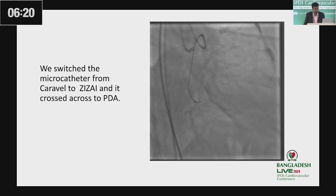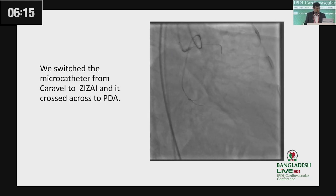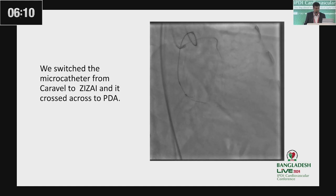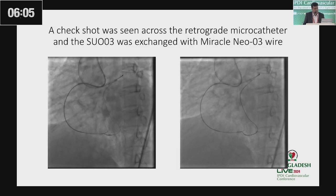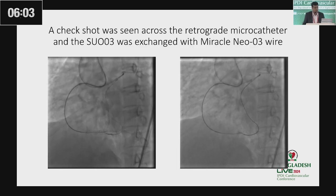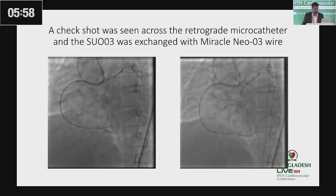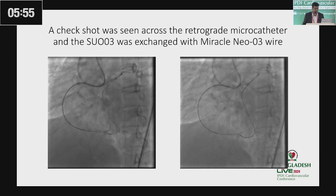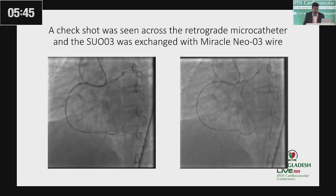So we changed to a softer end, the Sasuke. It's an Asahi microcatheter, and then it crossed the collaterals quite easily. It crossed into the PDA, as we can see. And then next, we checked through the microcatheter by giving a retrograde injection whether we are in the true track. And as I've said previously, we have to make sure that we have a free flow of blood before we inject something. So then we tried to deal with the lesion with the Miracle Neo 3 wire.